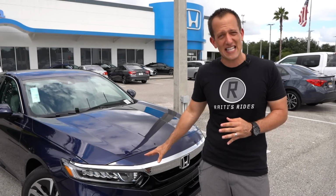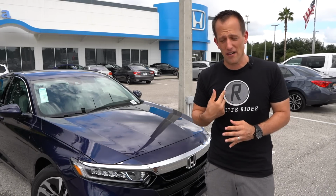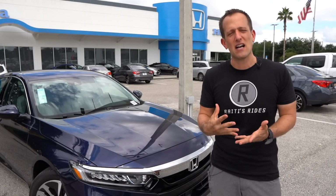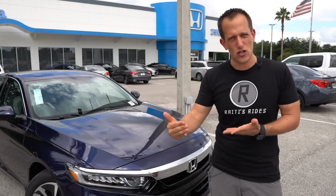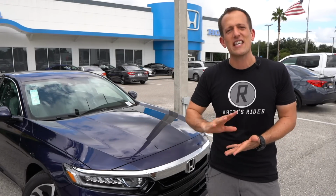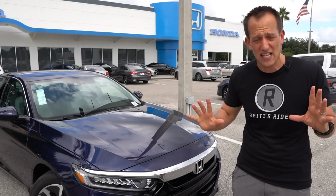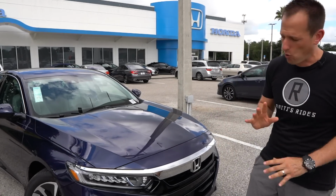Accord's been around since the 1970s, actually 1976. That's the same year that I was born, believe it or not. But since then, it really has become that leader in the industry for that mid-sized car, and with the hybrid setup, this is gonna give you maximum MPGs in a mid-sized sedan. So let's go ahead and dive into this 2019 Accord hybrid.